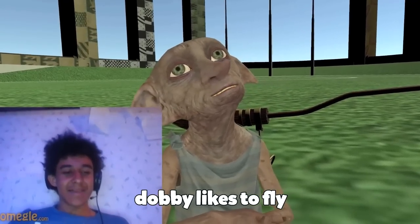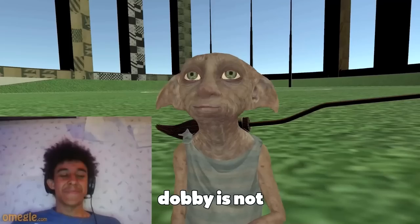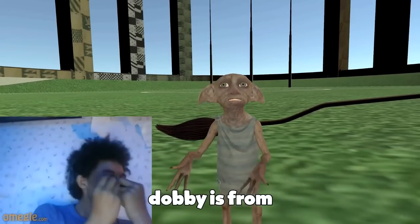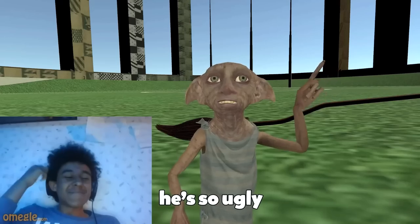Dobby likes to fly. He likes flying? Yeah. I never watched Lord of the Rings, I'm sorry. Dobby's not from Lord of the Rings. Fuck it. Oh my gosh, I'm sorry. Yeah. Are you kidding me? That's Gollum. That's Gollum. With Gollum! He's so ugly!